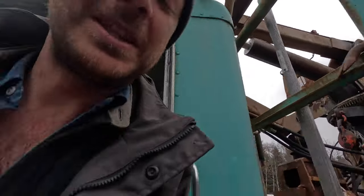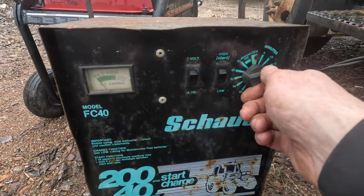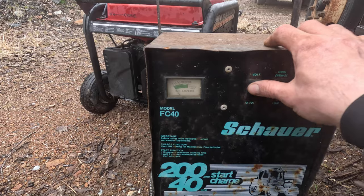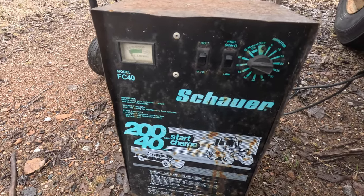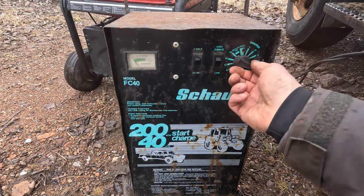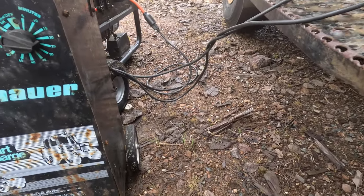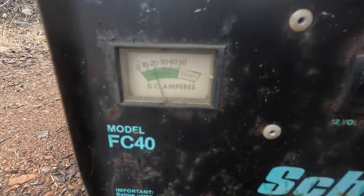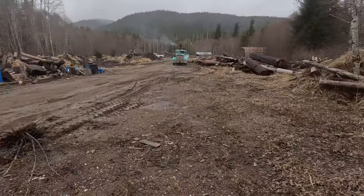Let it warm up for a little while and then we'll unload these logs. So we're gonna unload the logs over here, get the truck out of the way, and then we'll go ahead and start bucking up the logs. Starts up. Kenworth is probably about warmed up, so that's good.